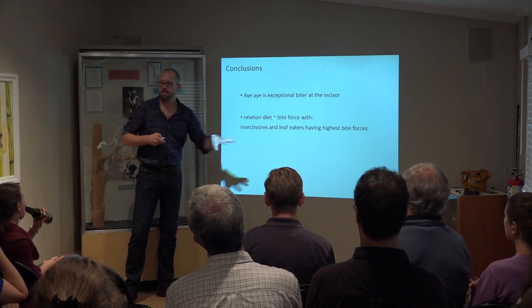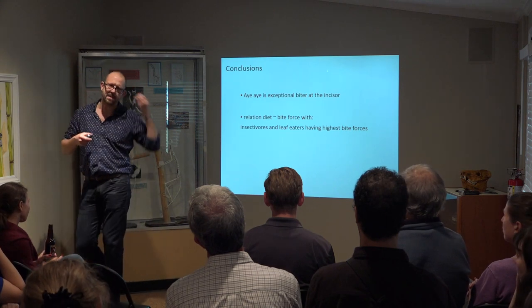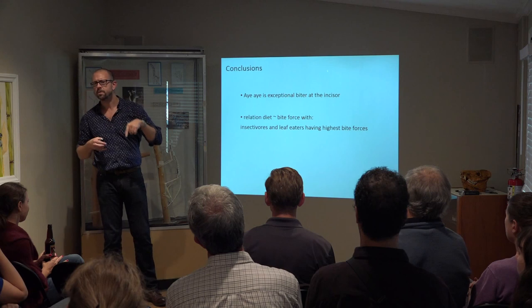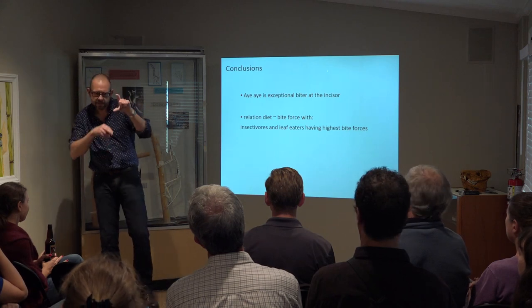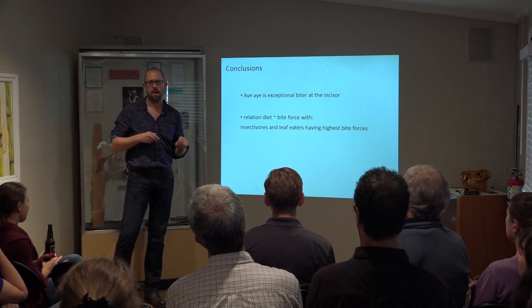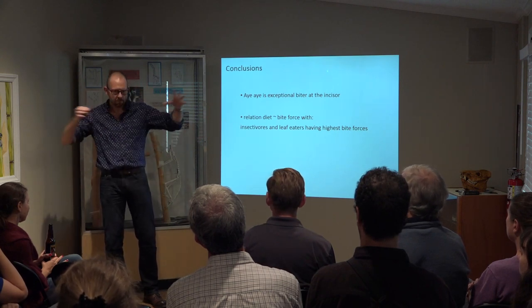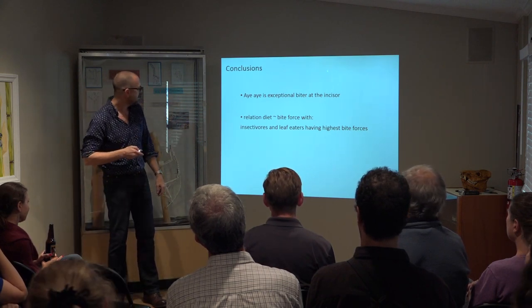We find these relations between diet and bite force, and we're going to add some species. Back in France and in Belgium, there's a couple of zoos where we're going to work. We have some galagos and Galagoides, little galagos, bush babies. We have some other species of lemurs that we can work with, and we'll add a few more species and really see if we can get more data on that.